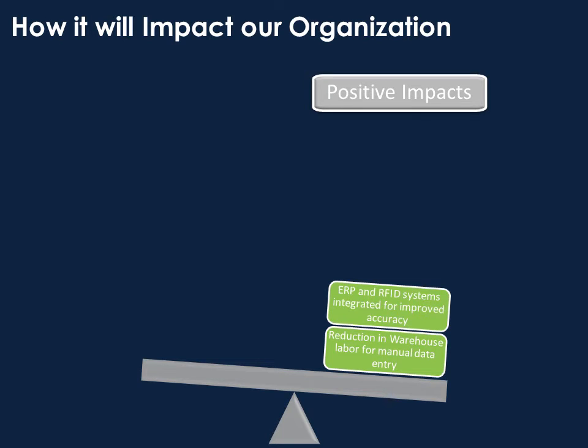The ERP system to RFID interface will send data from the ERP system to the RFID system, and completed transactions will be sent back to the ERP system. Using RFID allows warehousemen to have visibility to our entire inventory at any time. This provides the capability for the warehouse personnel to locate misplaced material.